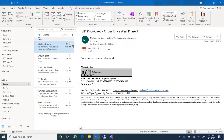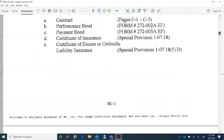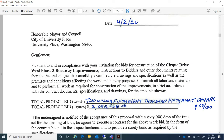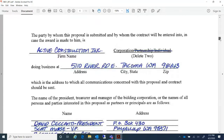The last one. This is from Active Construction. We received this proposal at 1:58 p.m., prior to the deadline. Let's scroll down through the proposal. Addendum number 1, checklist. Okay, right here is a proposal from Active Construction Inc. in the amount of $2,058,058.00, and has been signed.